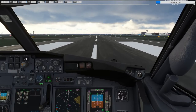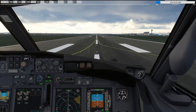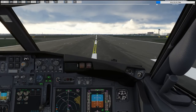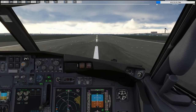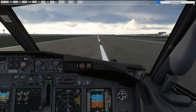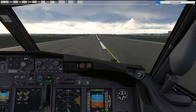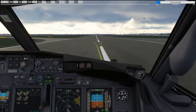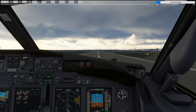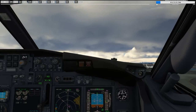Contact radar 120.150, 120.150, auto throttle disconnect. Okay, set thrust manually. Takeoff thrust set, indications normal. 80 knots, check. Okay. Runway 25 left, you're up. Positive rate.